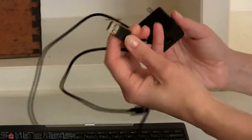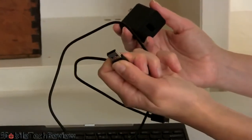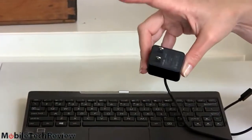It's a detachable standard micro USB to USB cable, so if you happen to lose this, the one that came with your smartphone should do the trick as well. And this is a pretty commonplace 2-amp charger.